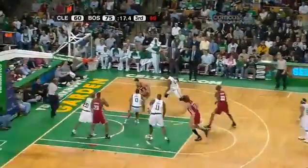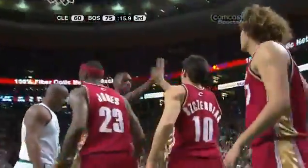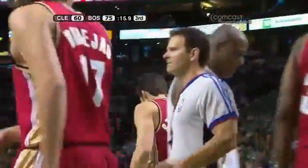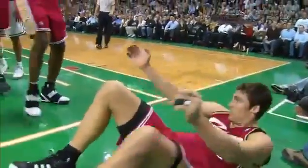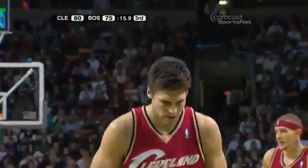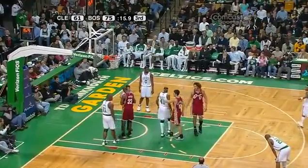Back to Szczerbiak. Wally taking it to the basket. Gets hammered by Leon Powe. That's the third on Leon. I'll tell you, Wally Szczerbiak is one wily pro. As soon as he saw nobody was paying attention to him, on the catch, off he went. And talk about a guy that knows how to draw contact. Wally certainly has that knack down. Just 2 for 9 in the game tonight. There's his first free throw attempt, and he knocks it down.